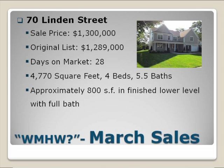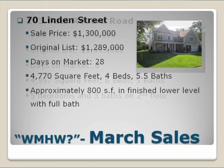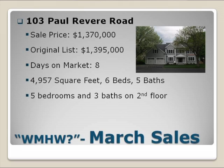Yeah, like you said, good spread, right? Yep, and I think for this location, getting 1.3 must be a nice house. It's an in-town location. Yep, true. And so people like in-town locations, and 70 Linden certainly applies. 103 Paul Revere Road. I don't know if that's considered an in-town location, but I know it's considered to be a desirable location, as we have a healthy track record of homes that have sold for over $1 million on Paul Revere Road. Yep, and even getting up close to 1.4, I think is a good number for this house.